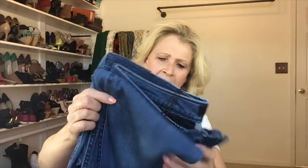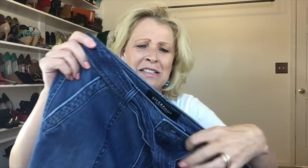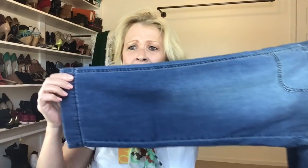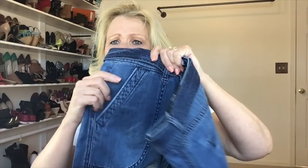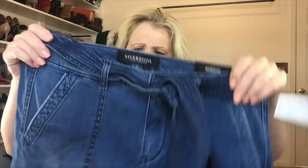And then the last thing we have are Liverpool. Oh my goodness. Oh my gosh. You guys, okay. I don't know about these pockets, but I like the style of these pants. These are a capri, a straight leg capri. They do have the patch pockets on the front, but they have the side slits there. This is what the back looks like.